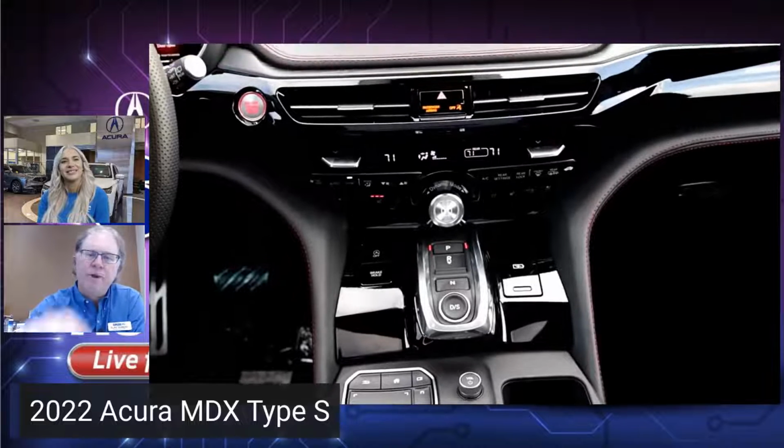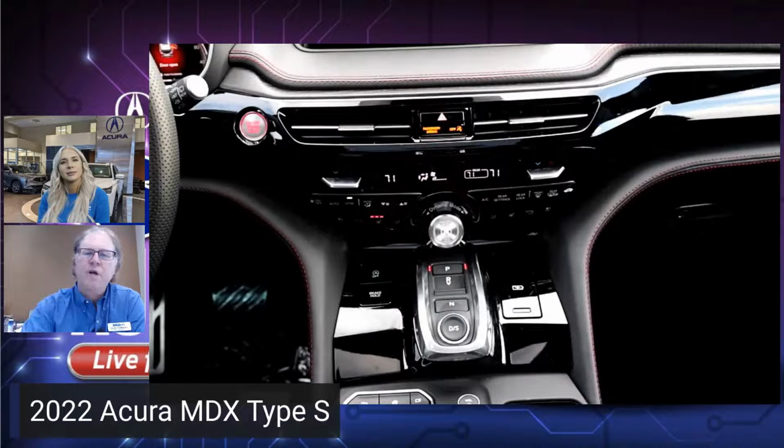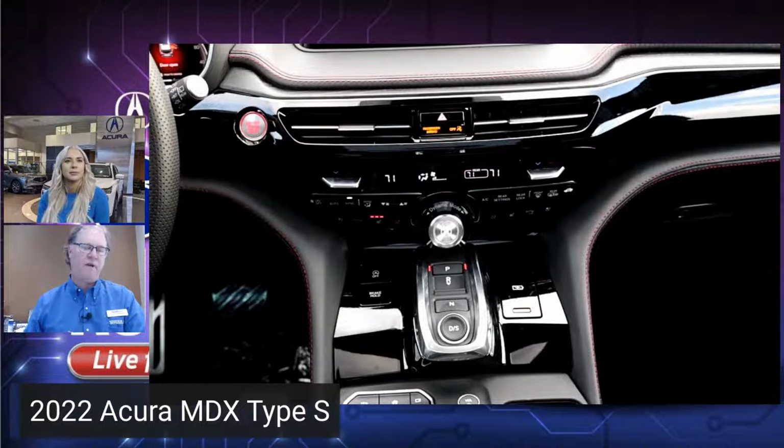That big silver button right there, if we could stop right there, that is our dynamic mode. Hopefully you guys saw it. See the silver button right in the middle above the gear shift, which is a push button gear shift? That is called a dynamic mode. That will change the car from more of a comfort feel to a normal feel to a sport feel, and even a Sport Plus feel on the Type S, which almost puts it into a track mode. And then you have an individual mode as well.